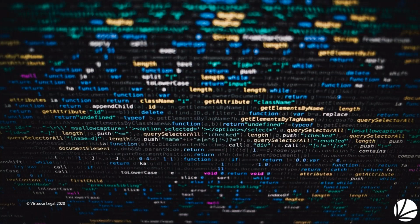Yeah, data is universal. It's absolutely everywhere. It's often totally invisible to you, a bit like this computer code. Next slide, please.